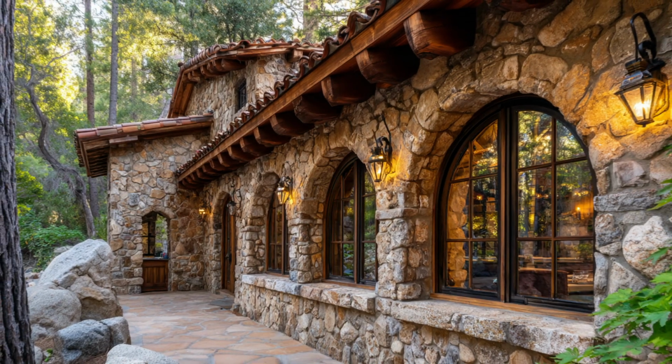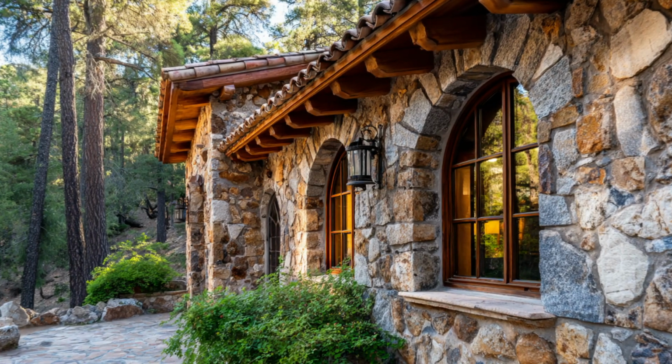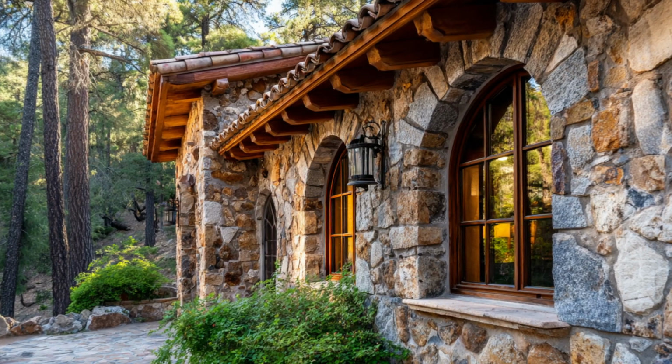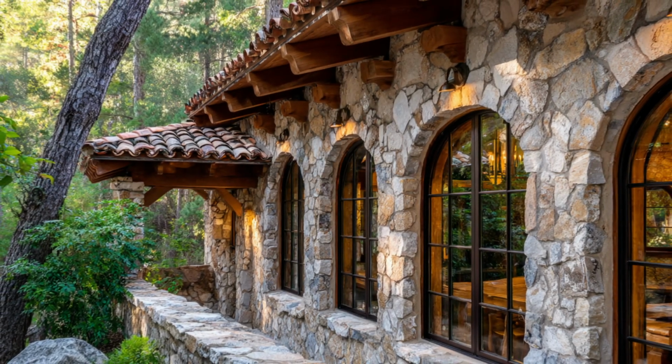Windows are placed to capture the best natural light, while also framing breathtaking views of the forest. The roof, covered with terracotta tiles, carries echoes of Spanish heritage, adding warmth and a sense of rooted tradition. Wooden beams complement the stonework, adding texture and character. The house may be small in scale, but its design philosophy is vast.